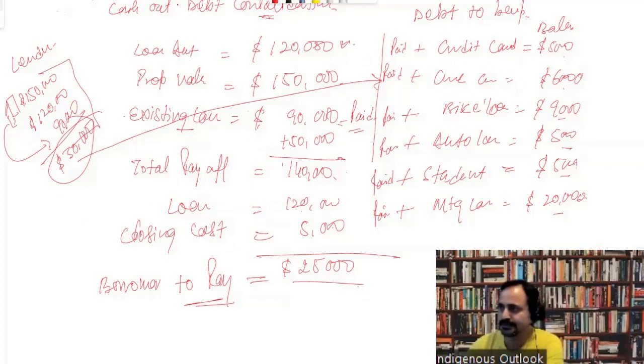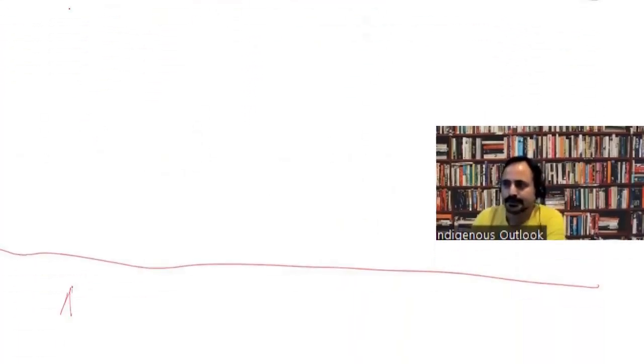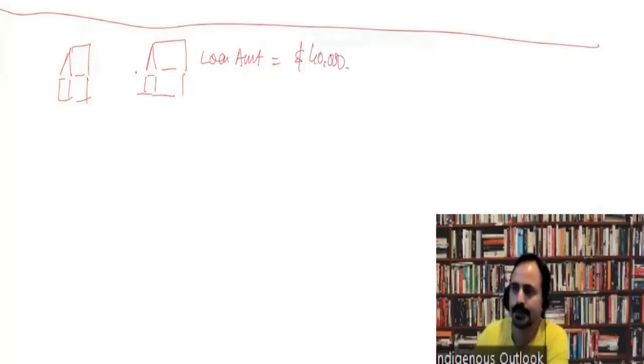And now I'm giving you another scenario. Okay. Let's say I have two properties. There is one property, and another property. In this property, there is a loan going on. Loan amount is maybe 40,000. This is the property which has the value of 100,000, right? And in this property, the loan amount that exists is almost 40,000.